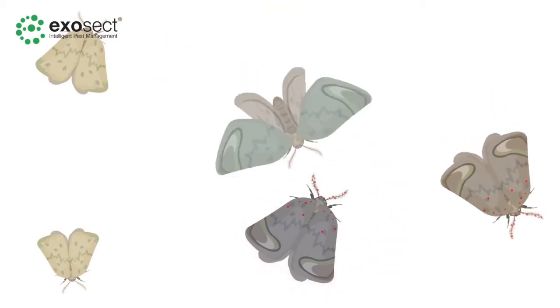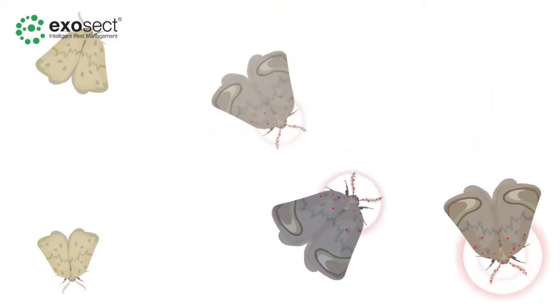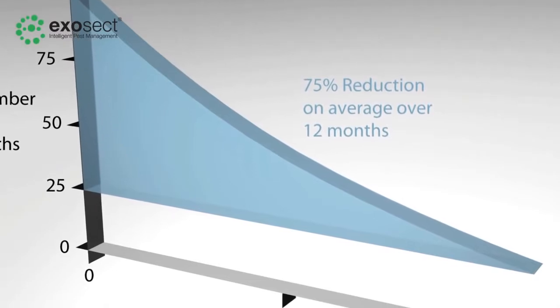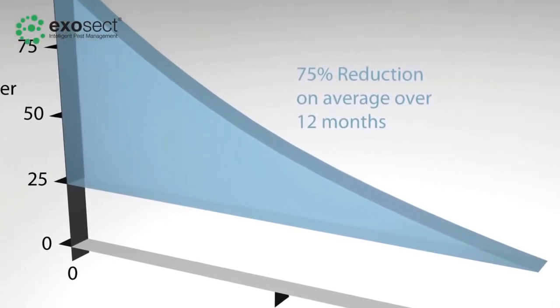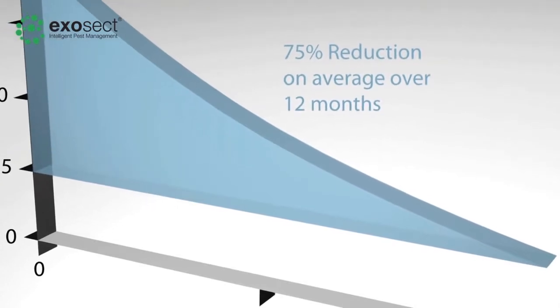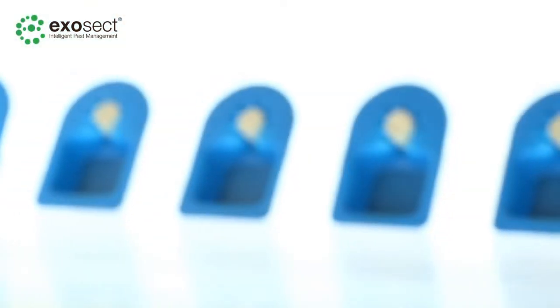The autoconfusion effect dramatically reduces the chances of the female moth to mate. In the unlikely event that mating does occur, delays beyond the optimum period of fertility of the female moth will reduce the number and viability of the eggs. As well as being highly effective, there are some other great advantages of this product.